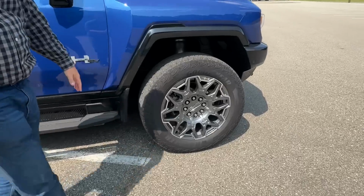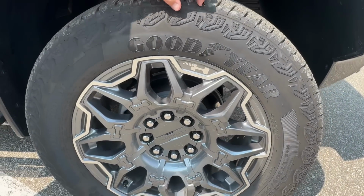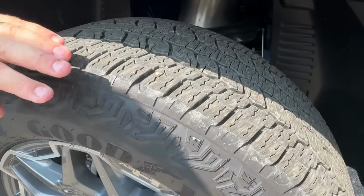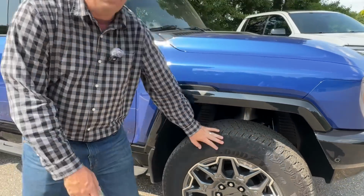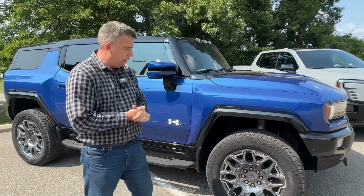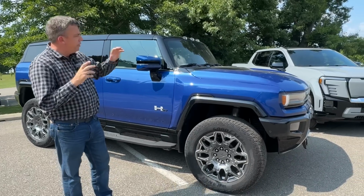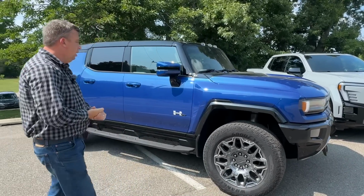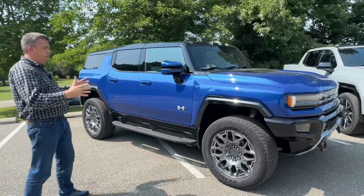This tire is a Goodyear Wrangler Territory AT, so it's got a little bit of off-roady design. It's not a full MT mud terrain or maximum traction tire, and I wouldn't recommend really off-roading on this tire because of this large 22-inch wheel, but it could do some off-roading, of course. Both of these, by the way, have air suspensions that move up and down, so you can always get a little bit more ground clearance. But this is kind of a playful vehicle.